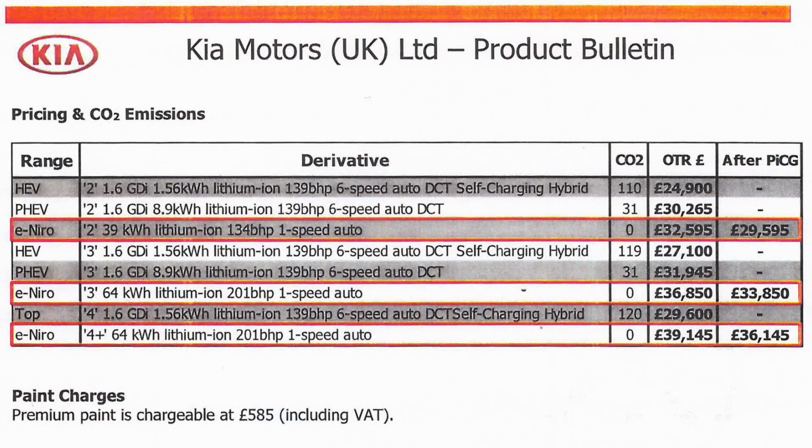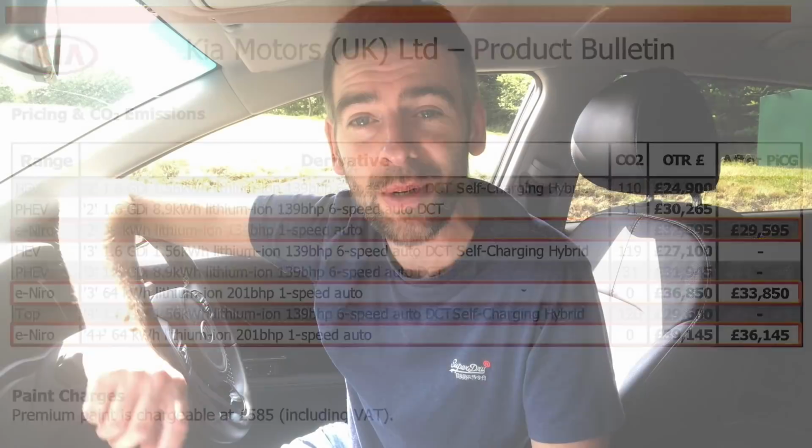The hybrid is £24,900. We're talking the bottom end 2 trim. The plug-in hybrid is £30,265. The full electric is £29,595. So that means the full electric with its 180 mile range is now cheaper than the plug-in hybrid, thanks to the UK government grant. But that's fantastic, isn't it? What a wonderful thing for dealers to be able to have enthusiasm over the electric model, that they can actually say, you could go full electric and it's cheaper than the plug-in hybrid. It'd be interesting to see how they play that.